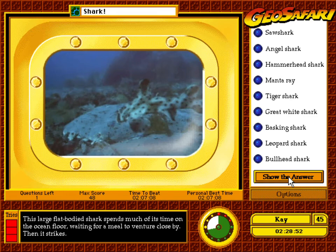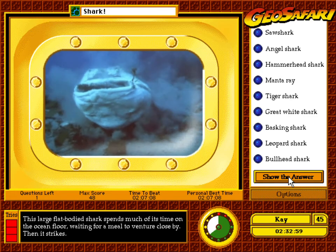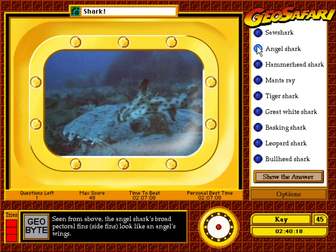This large, flat-bodied shark spends much of its time on the ocean floor, waiting for a meal to venture close by. Then it strikes. Wow!